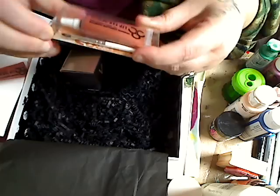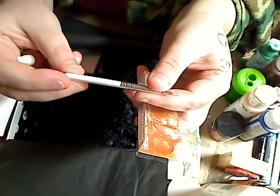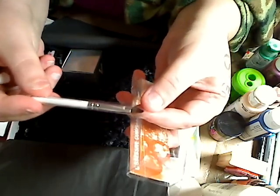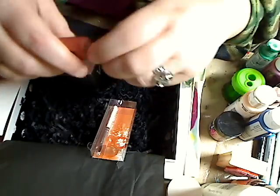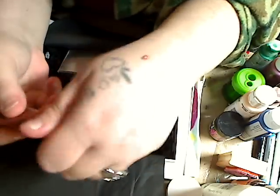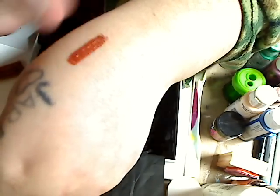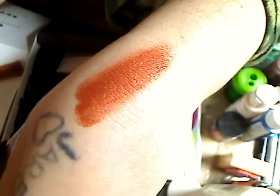But let's open it up. And it comes with, which I love when they give things, it comes with Obsessive Compulsive Cosmetics, a little brush that you use. Put that back in there. Let's see. I'm just going to use a little bit here. Ooh, it's almost like a nice paint. Oh, wow, look at that. That is opaque. Look how beautiful. That is gorgeous. Gorgeous, gorgeous, gorgeous.